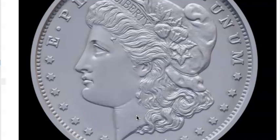I know when they did this with the Standing Liberty and several other historic coins, a lot of us went out and bought the original coin to mate with the commemorative. And I think that will happen again. I think this will renew an interest in the Morgan and the peace dollars.